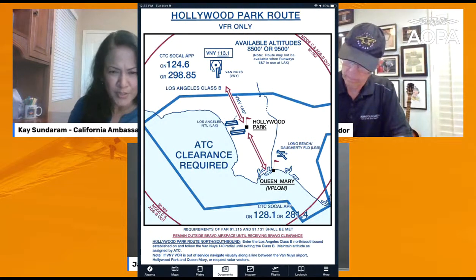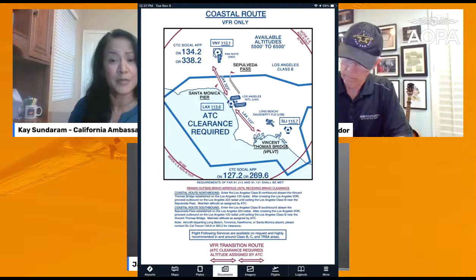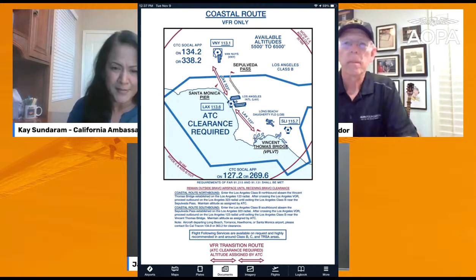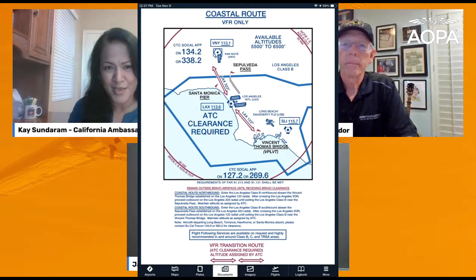The next one, do you have that one up, Donnie, the Coastal? Here's another one, where the altitude is a little bit lower. If I'm not going that far and I'm staying within the LA basin, I prefer this route because I only have to be at 5,500, not 8,500. Sometimes the marine layer will come in and it's not going to be VFR anymore, so you can't do this route. This is where the weather will sometimes dictate which transition route you take.